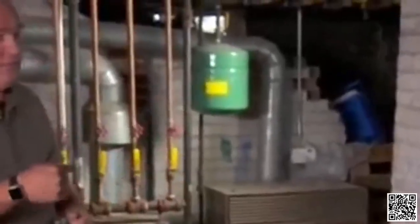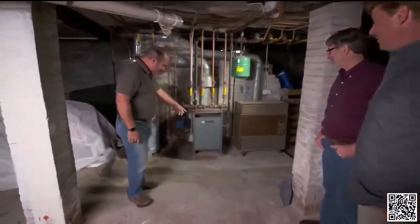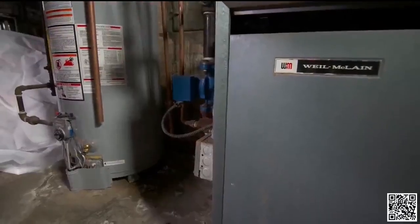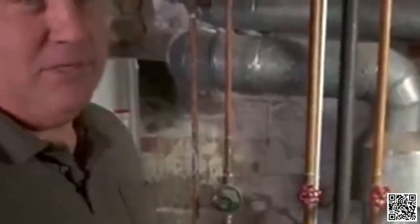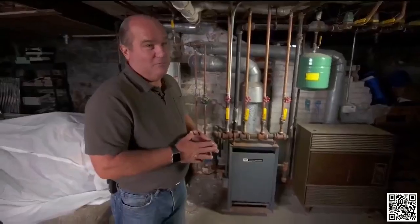And we decided to get a brand new gas-fired boiler. Now, this was 75% efficient, but it was $600. That was a big deal back then. Wow. And it's still here. That's it? This is it. So that's 40 years old.